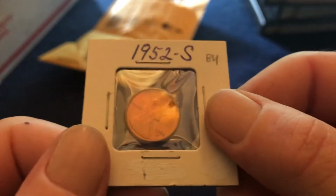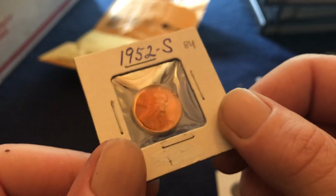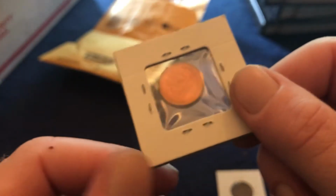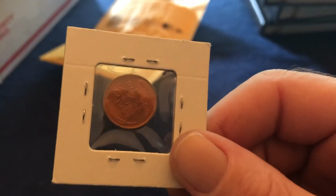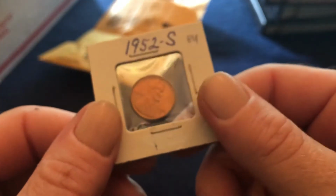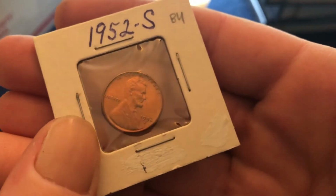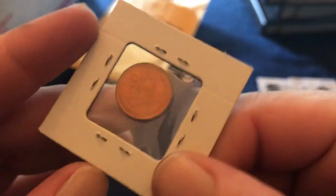Here's another upgrade for the Lincoln album because my 52S is brown and ugly. It is the only brown and ugly one on that page, so I had to make it right. Come on. Stop being like that. It's not working with me, guys. There we go, it's a little better. Beautiful coin. That'll definitely be a really good upgrade.